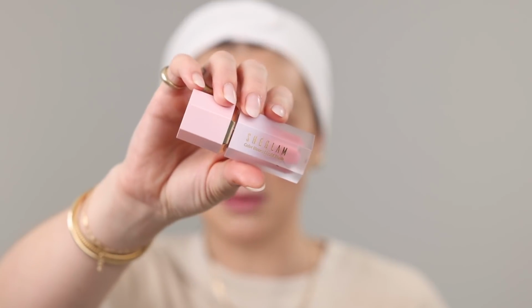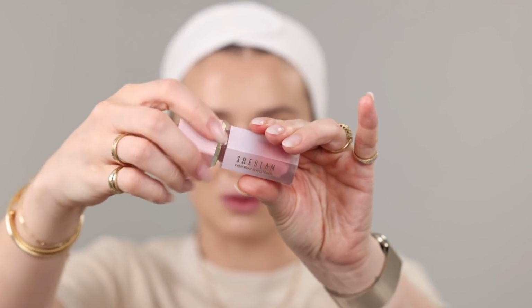This is something that I was just so curious to try because everybody, the entirety of TikTok, Michaela included, actually there was one specific video. She wasn't even talking about this blush, but she was wearing it allegedly in this video, and it was the one that made me press buy on this blush. It seems to be everywhere on TikTok. I see it all the time, and it's the She Glam Color Bloom Liquid Blush. This little guy here, do you recognize it?